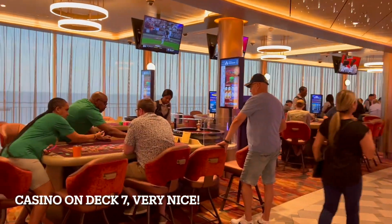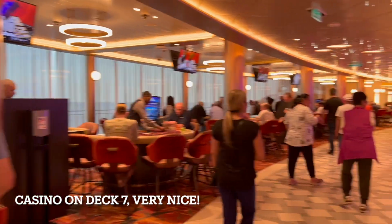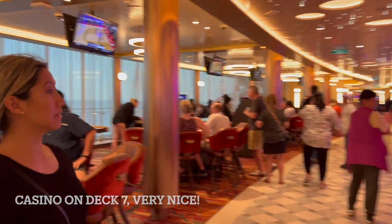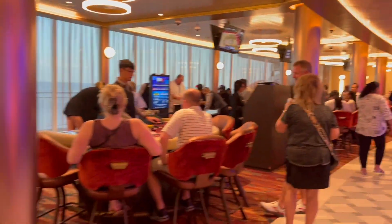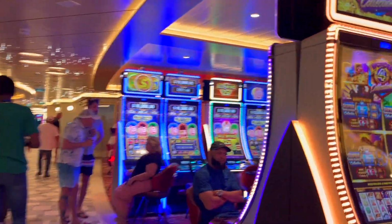Nice, this is their casino. Look at that, it's pretty big. Nice. That's pretty big, huh? That blackjack over there. Fun 21. A lot of machines.